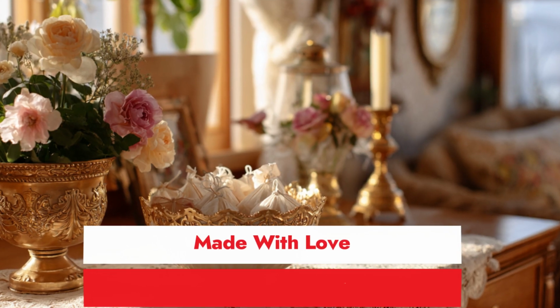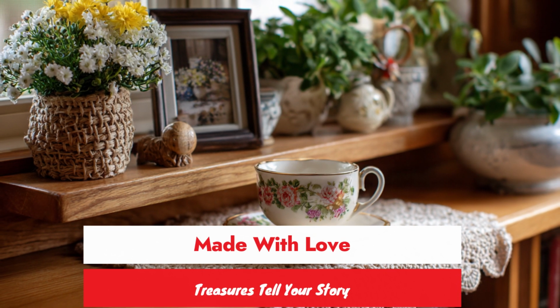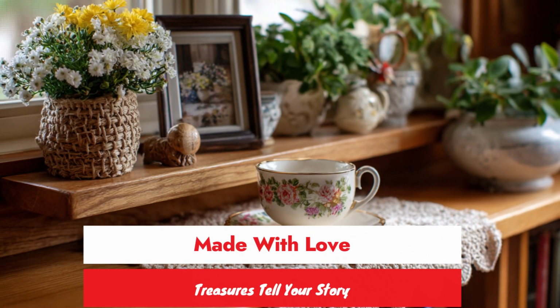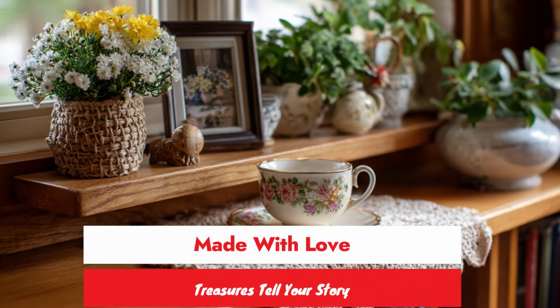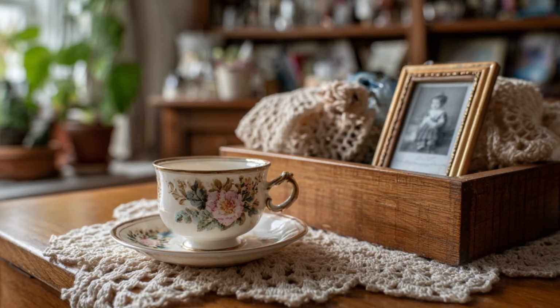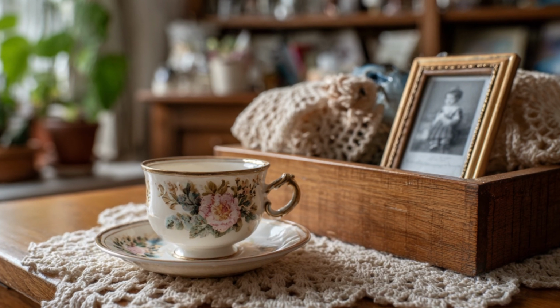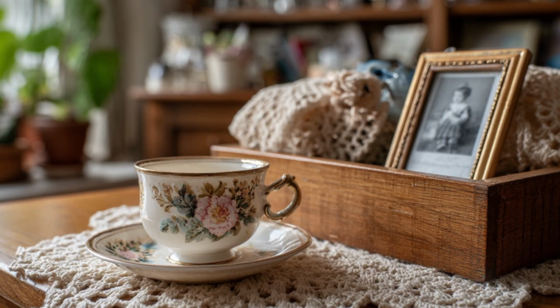A truly romantic home reflects the soul of its owner. Personal touches, items filled with memory and meaning, are what turn a house into a haven. In an English cottage, these touches might include hand-me-down heirlooms, a framed handwritten recipe, or a basket of yarn beside a favorite chair.